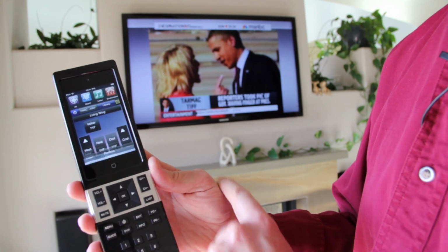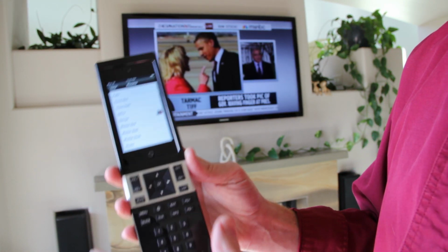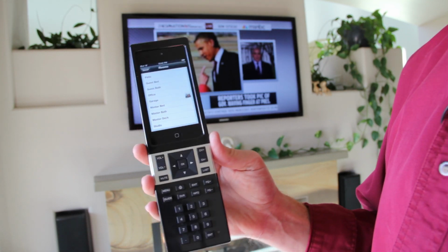Right up here we have the room list. So I could take this, and this can be the remote control in any room in the house. So this is not just one remote, this is every remote.